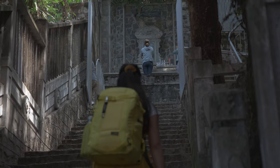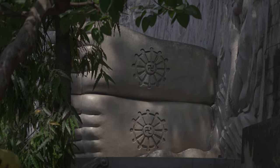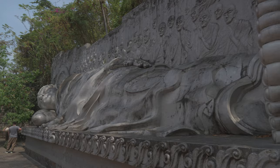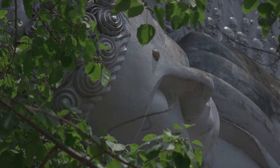On the right side of the main temple, up 44 stairs, is home to the reclining statue of Buddha in Nirvana. The background of the statue depicts a gathering of 49 disciples chanting when Buddha passed away.